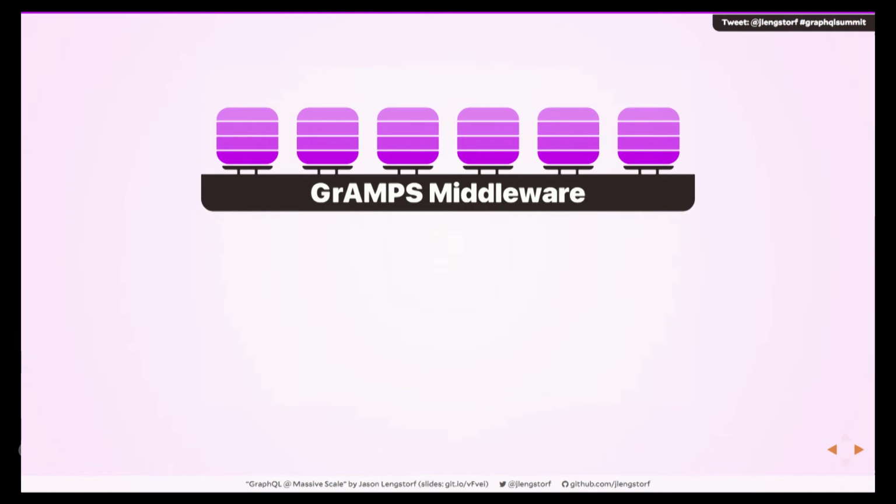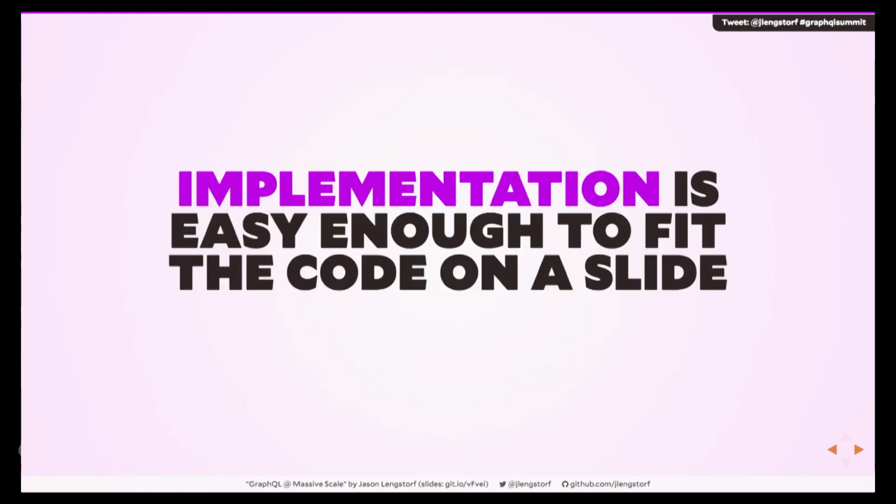So the GraphQL middleware here sits on top of Apollo server, and it pulls all those data sources together and composes them together. And it gives us the ability, if we wanted, where we could very easily have schema stitching in place to plug them together. And if you haven't heard about schema stitching yet, it's like my favorite new feature. And all this gives us a single GraphQL endpoint, which I am super excited about. And this was really important to us, to make the implementation easy enough that you could put it on a single slide. So let's take a look.